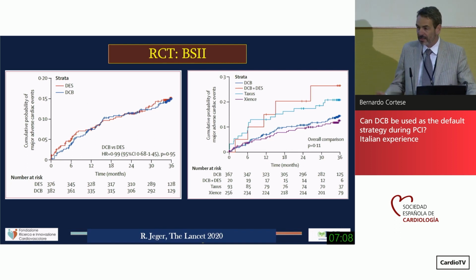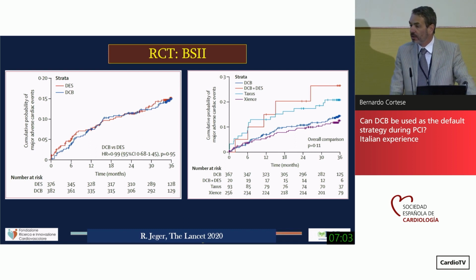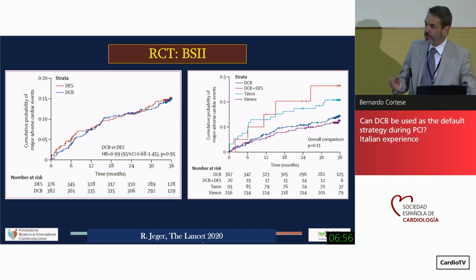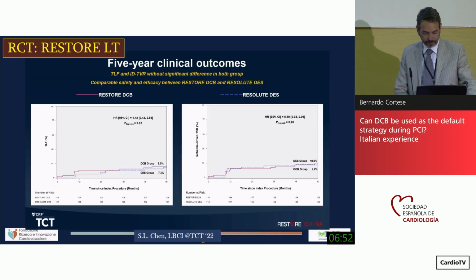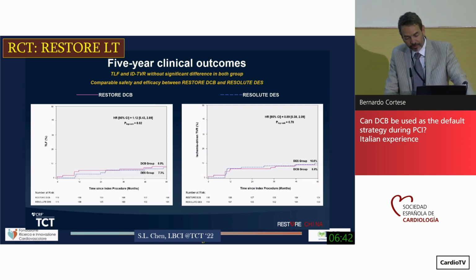Long-term follow-up of BASKET-SMALL 2, again, this is still the largest randomized study on DCB at 3 years, no differences in terms of MACE as compared to drug-eluting stent, and also if we split only DCB versus DES, again, no differences. We have also the 5-year follow-up of a small mechanistic study. We have seen that in the previous presentation. RESTORE at 5 years, again, no differences in terms of MACE between one of the most used stents and RESTORE DCB.